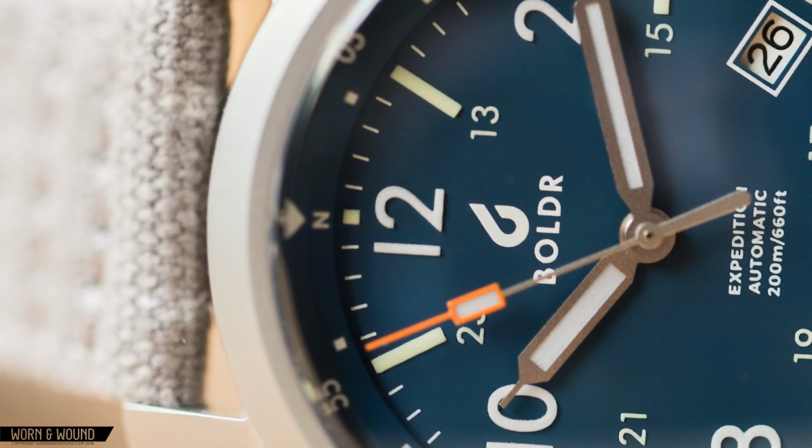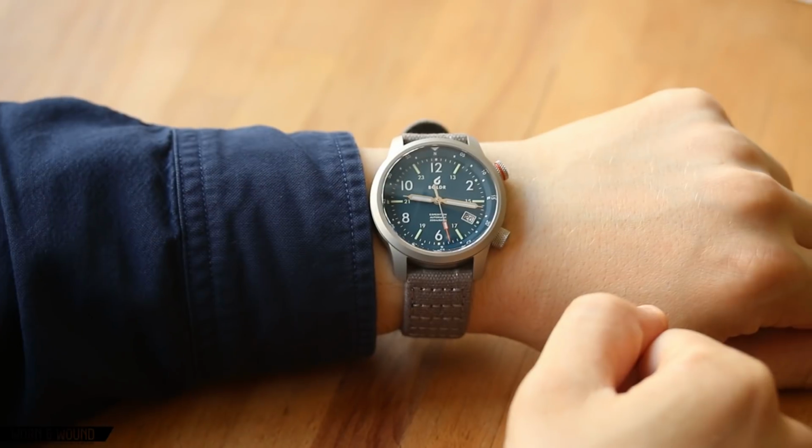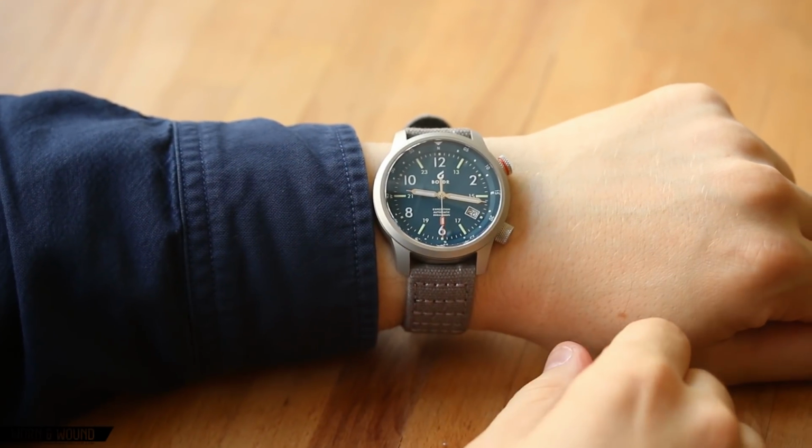The case is a 41. They actually said 42 to me, but I measured it at 41, so I'm calling it 41. 41 millimeter diameter, 47.8 millimeter lug to lug, about 14 millimeters thick to the top of a domed sapphire crystal. A little bit tall, but it doesn't feel tall on the wrist. And I have to say the size works really well.